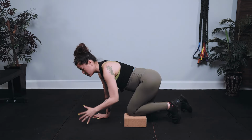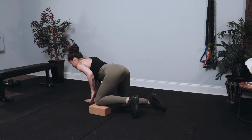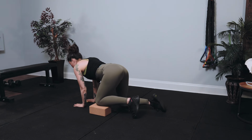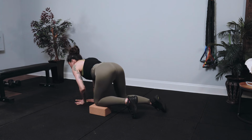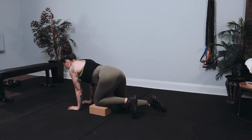And the way that you know that you've shifted over is if you lift the lower knee, your body position does not change. If you have not shifted your weight to the elevated hip, if you try to lift the lower knee, your whole body will have to shift in order to keep your balance. So shift the weight over towards that elevated hip.